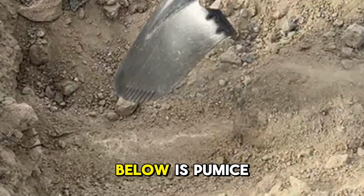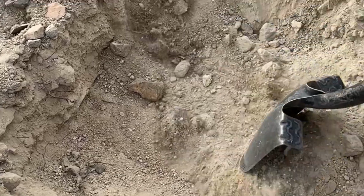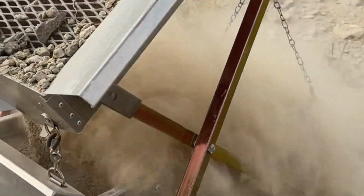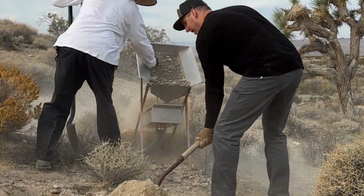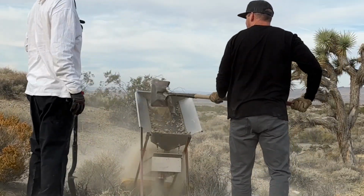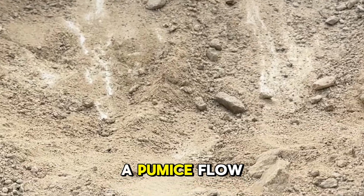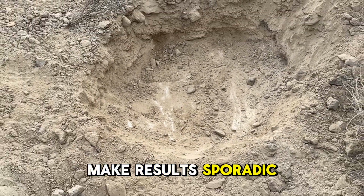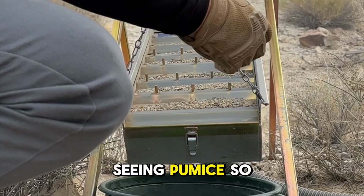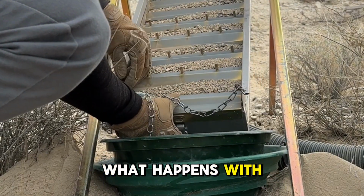That white layer below is pumice, which means a flow occurred here. A pumice flow moves a lot of material and gold, so it can make results sporadic and inconsistent. Seeing pumice so shallow makes this spot less appealing, but we'll see what happens with the results.